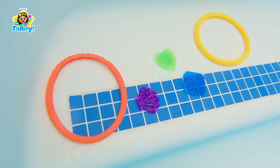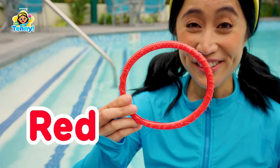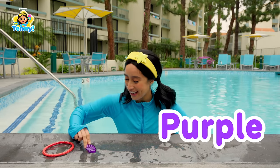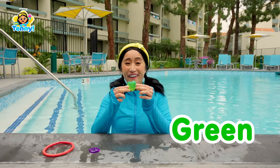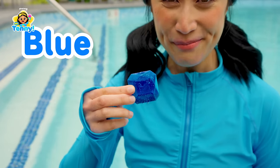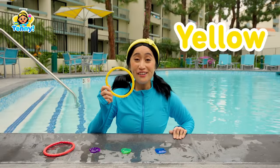Pool toys are so much fun to play with. Let's go grab them at the bottom of the pool. We have a red circle. Next, woo! We have a purple seashell. So pretty. Next, we have a green heart. Aww. A blue gem. And last, we have a yellow circle.